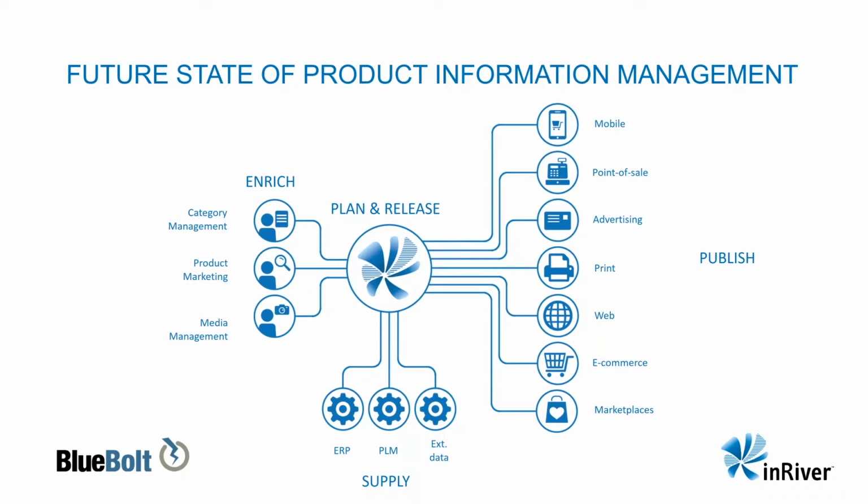Then notifications can fire off, things can move around the organization, and the marketing people can come in and start enriching the product, telling the story, adding the romance copy, adding digital assets, relating product to product, cross-sell and upsell. So all the complexity that is typically done on a website today is now done in the PIM, to make things easier when a person does go to your website.